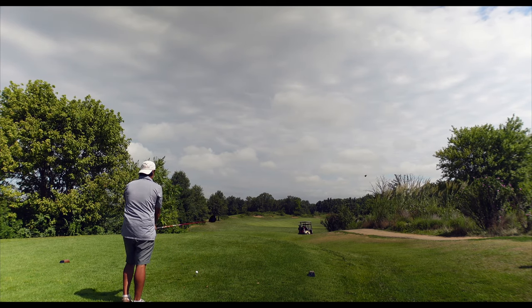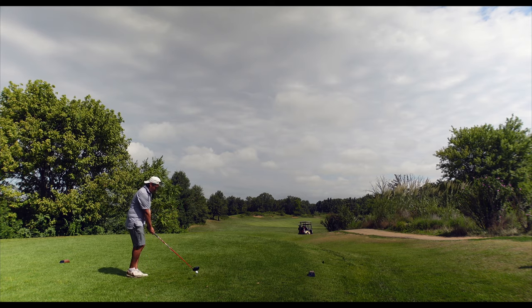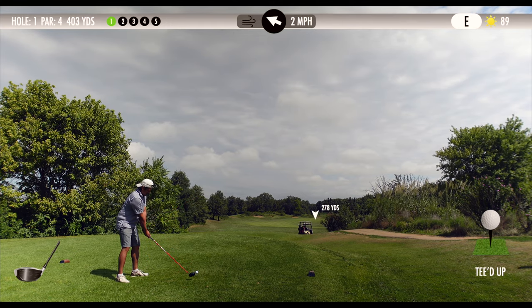Today we're at Acorns Golf Club in Waterloo, Illinois. First hole is a par 4, measuring 403 yards. It's like a dogleg right. Yeah, look at it.